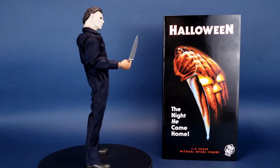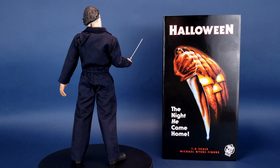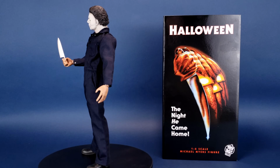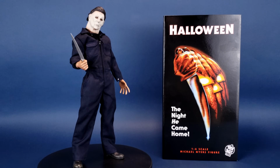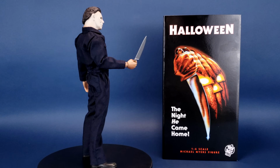Definitely, if you're a big fan of Halloween, I would highly, highly recommend you pick this one up and add it to your collection, especially at $120. It's absolutely crazy what they're selling this guy for. If you have picked up this figure or you've pre-ordered this figure, let me know down below in the comment section what you guys think of it. Or based on this review and this review alone, would you want to pick up the Trick or Treat Studios '78 Michael Myers? I did say this on Twitter and Facebook.